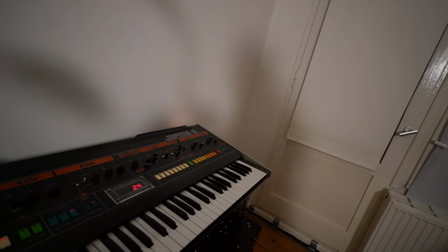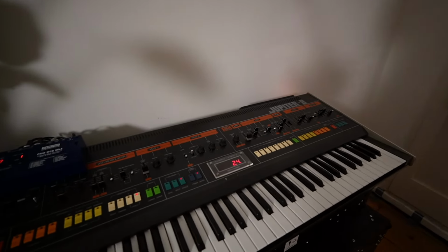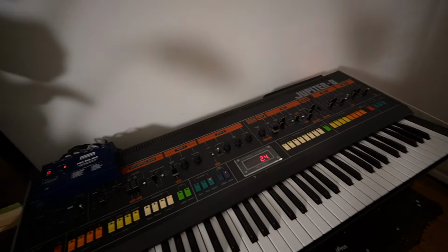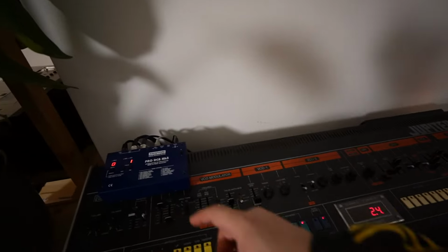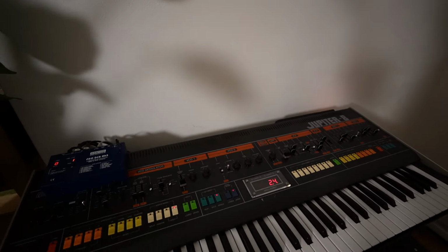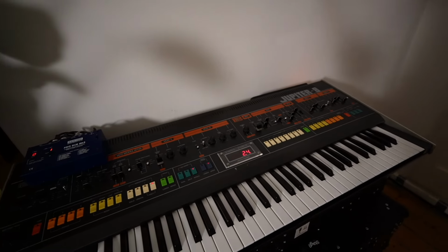Maybe the poly sounds will come from my Jupiter this time. I just connected the Kenton box, and it's ready to go.